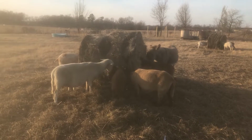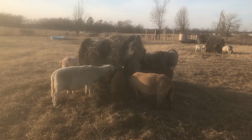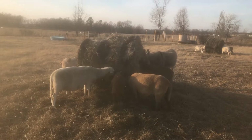But I do not believe in vets, and a quick reason why is a lot of them, and I love vets, I have friends that are vets, but they're trained in big animals, as in cows or horses, or small animals, sheep and dogs, and dogs and cats.